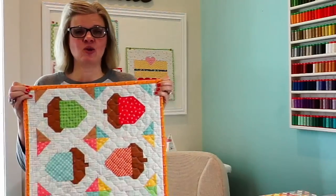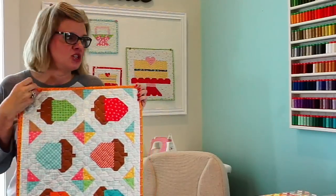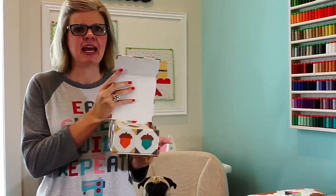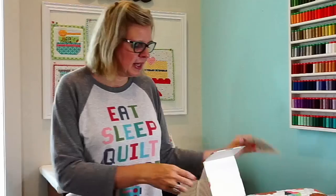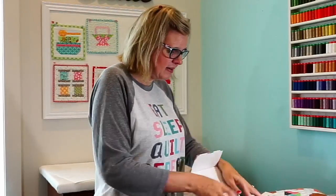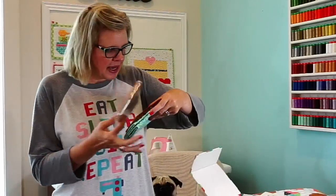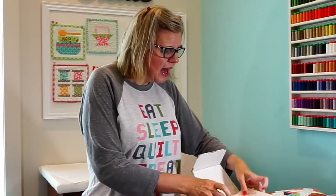So, this is the new Acorn Table Runner by Lori Holt, but I did change it. It comes in this cute little box, which I'm going to use for decoration. In it is the pattern. The pattern is only available in the box. It's not available separately. It has a charm pack, the acorn top, the binding, and the background, all in here, super cute.